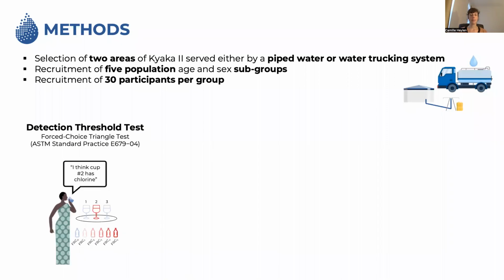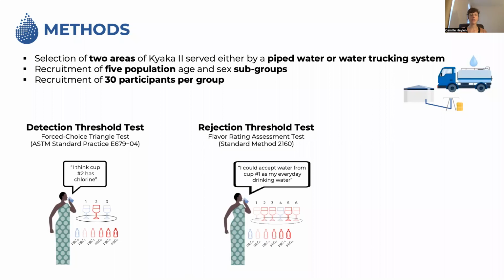We used the standard methods to assess at which FRC the population started to notice the water was chlorinated, by presenting 3 cups of water and asking to select which one of the 3 contained FRC. And we also assessed at which FRC the population started to find the taste of the water not acceptable, by presenting a randomly ordered series of chlorinated solutions and a list of statements about the acceptability of the water.